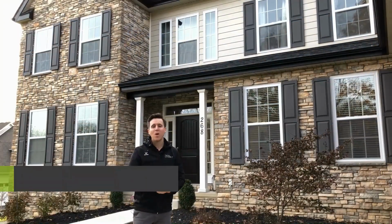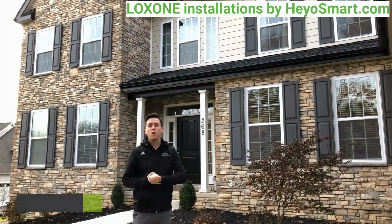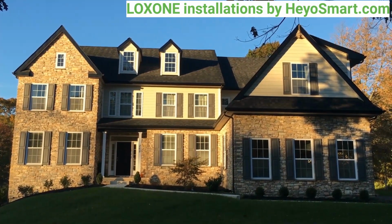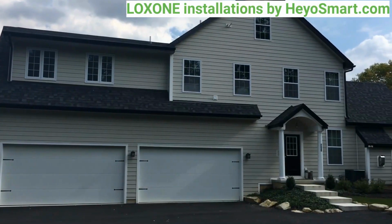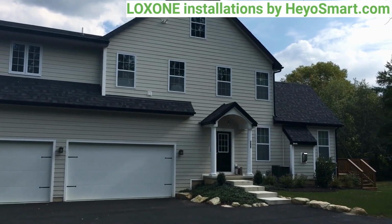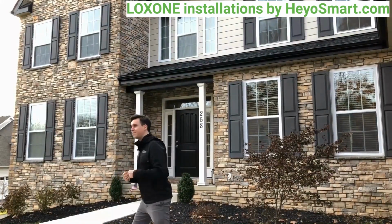Here we are at our Loxone smart home located outside of Philadelphia. Built in 2016, our smart home is over 7,200 square feet, and the whole entire home is fully automated with Loxone smart home technology. The reason we decided to build this house was to showcase our smart home solution in a newly constructed environment. So when we do go inside, everything you see is 100% Loxone. So why don't you come with me and we can get started.